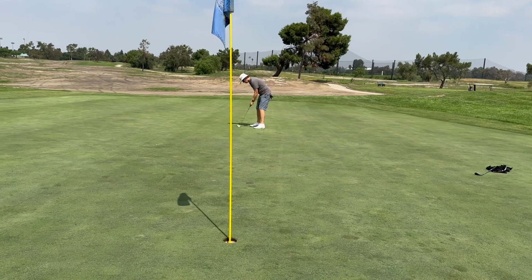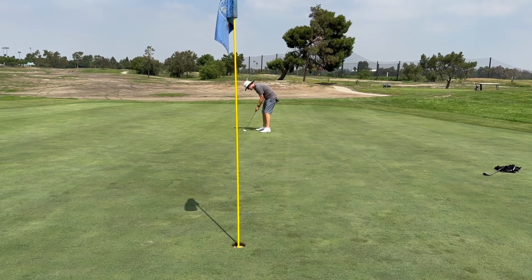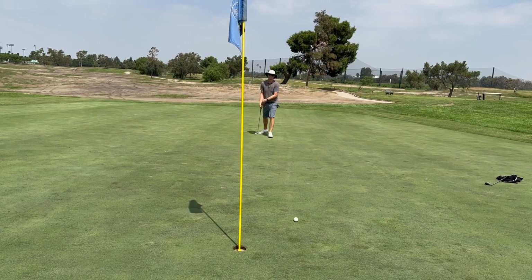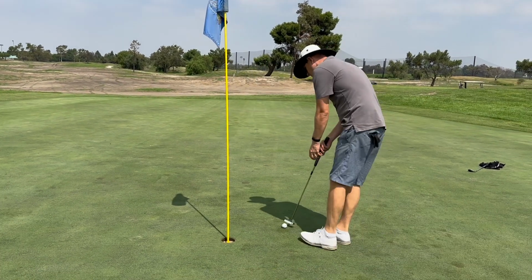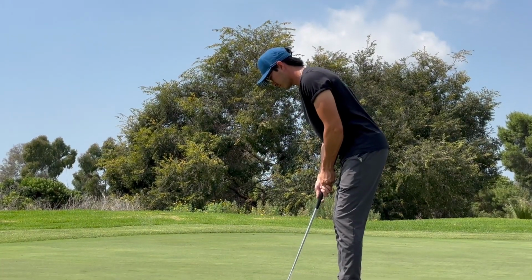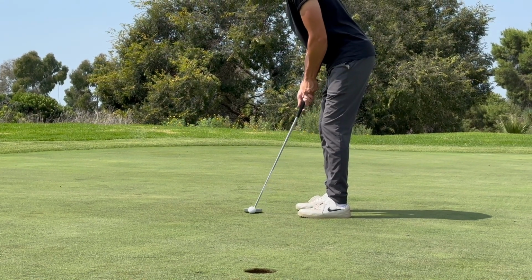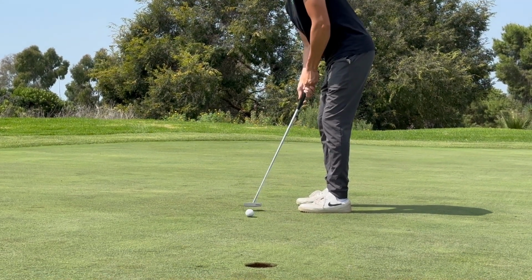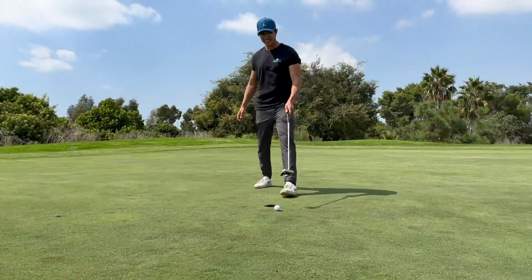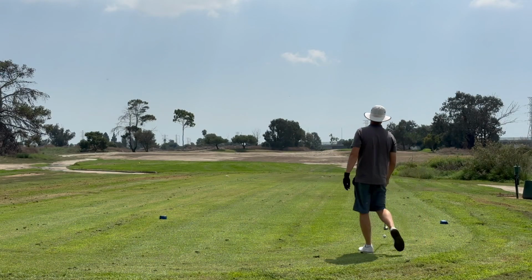Mike was helping me with that. He was saying the worse the lie is, the less loft you want to use to ensure better contact on the face. So here I am for birdie, so that's a par. It was helping me too, because a lot of times out here I was hitting flubs or a little thin on those short game shots. So just use a little less loft and make it a little easier on yourself as you try to improve on those other ones.